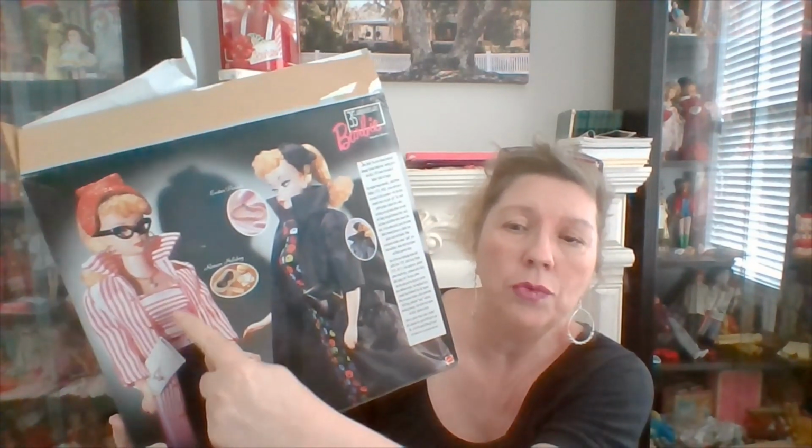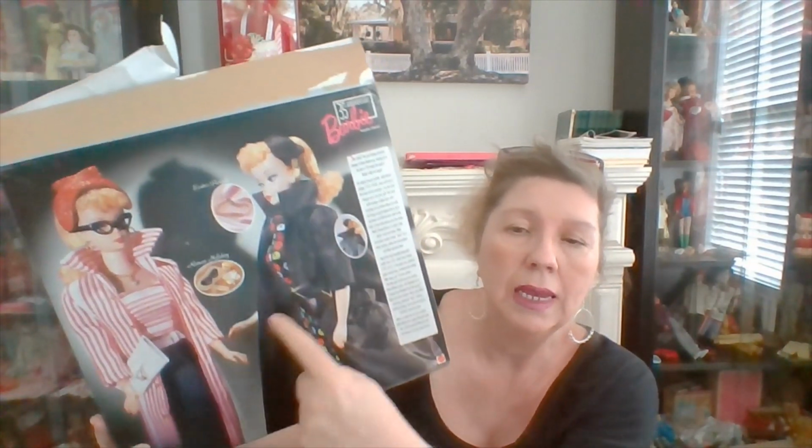And I have the original dress for this. Now, they sold those separate, or they sold them as the set. So I have the two separate ones, but I'll never get the original coat and compact and the hats.